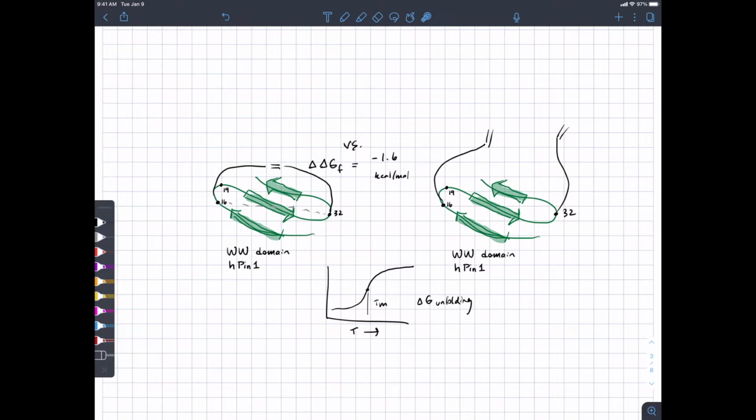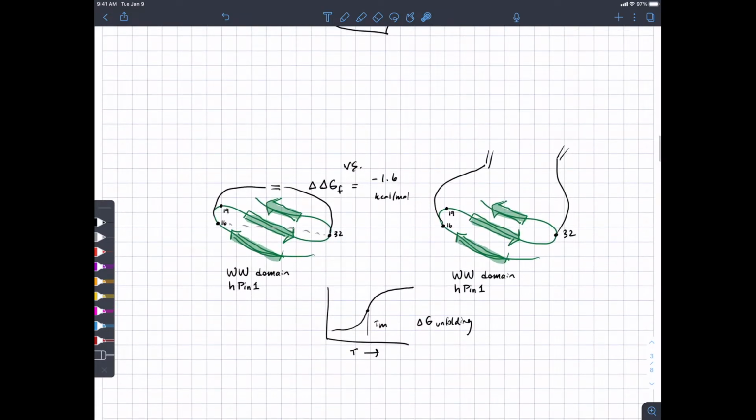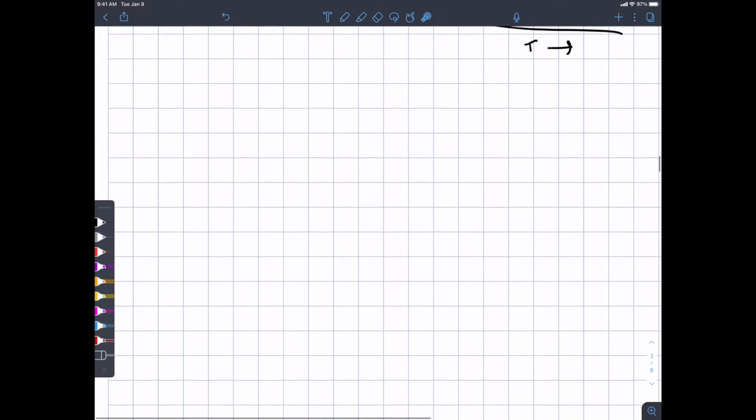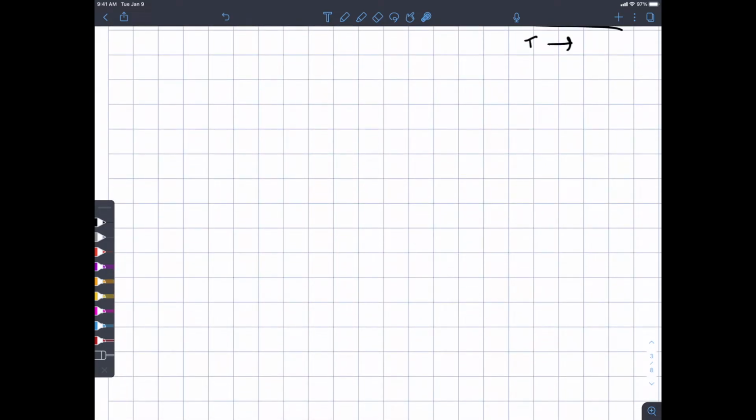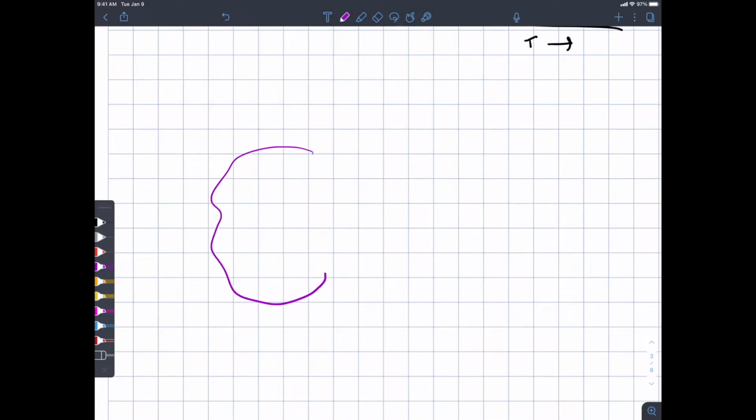Yeah? Yeah, it's a good question. Could the staple interfere with function? Yes, absolutely. And that's why people that do this, and the most commonly used application of stapling is in the context of proteins that bind alpha helices.